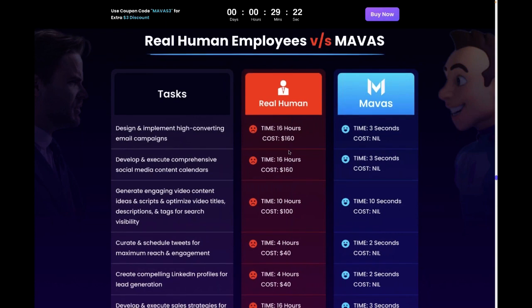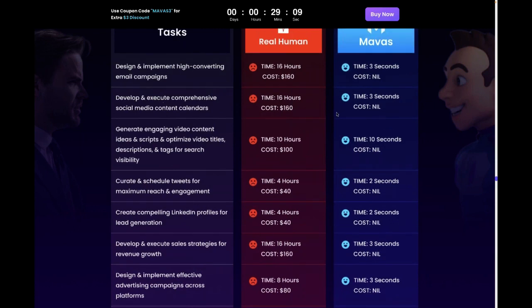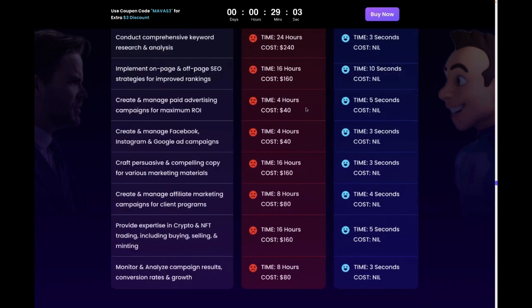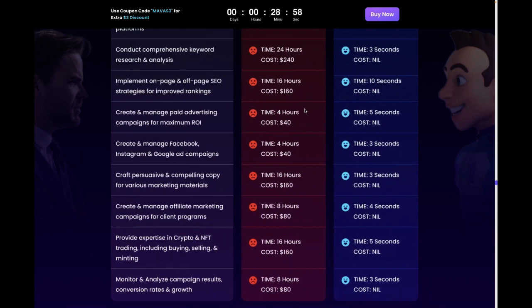So whether it's comprehensive social media content calendars, I see way too many people not having this in place. Not having a proper social media content calendar for the next 3 months is insane. Let Mavas do that for you. Generate engaging video content ideas and scripts. Everything, ladies and gentlemen, everything that you normally outsource, but more importantly, you actually just have to do.